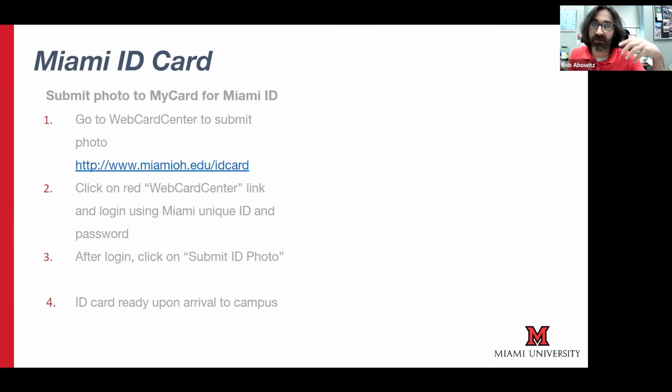Take a picture of yourself or get someone to take a picture of you and upload it to our system right now. Here are the instructions. Just go to the link ID card, and you're going to submit your photo through the housing portal.